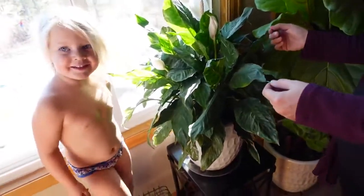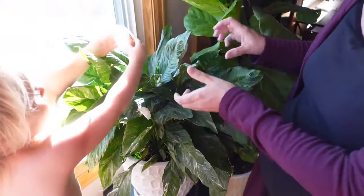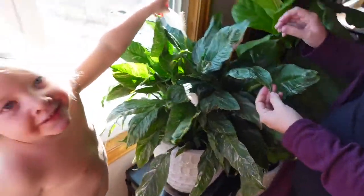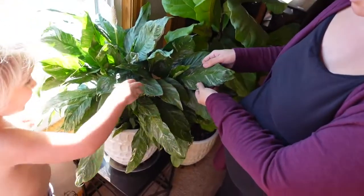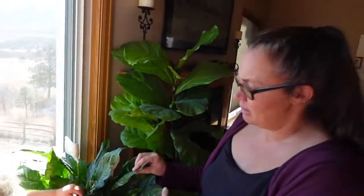Next to him is our peace lily. This is a domino peace lily that is currently blooming, and you'll see that it has the white variegation, and it kind of looks like, yes, it is a flower. I'm talking about the texture. It looks wrinkly and dry, but that's the domino. But he does take a lot of water.